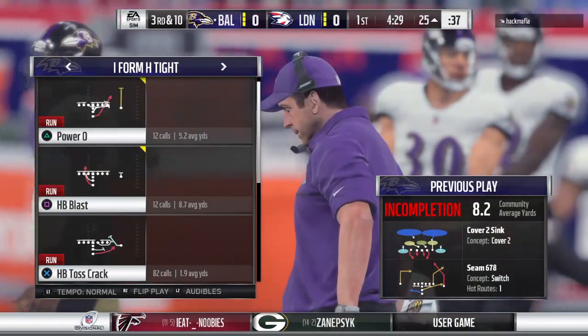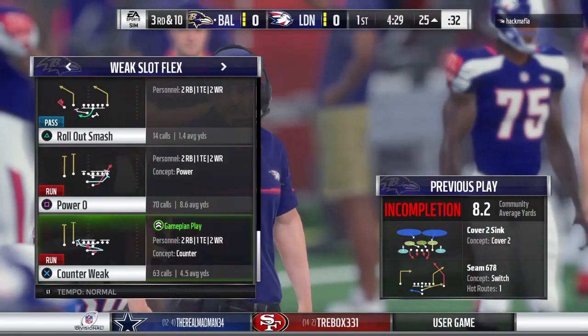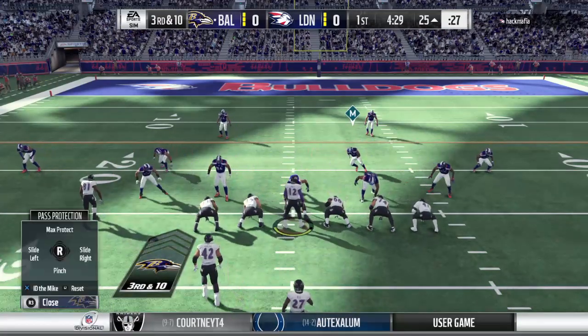This team is not going to make it easy for you. They're a physical group, and we just saw it there on that play. It came in, made the contact, just as he's trying to haul it in. And the offense looking to pick up the first down after the second down incompletion.